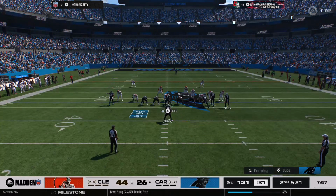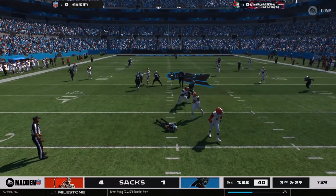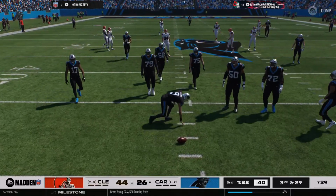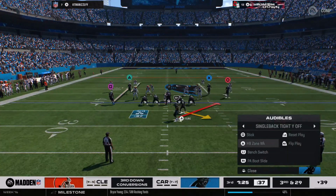Set. Looking to throw. Young. He's in trouble and gets brought down again. It's a repeat of the last play. That's going to bring them to third down. A loss of 9 on the play. Brings up third down. Moving quickly, trying to get set again.